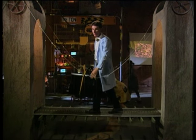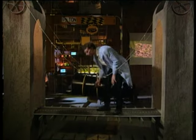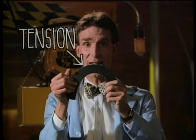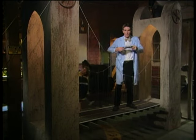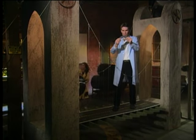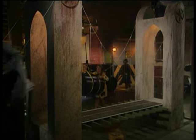Is it in tension or compression? Is it pushing or pulling? Well, really, it's doing both. Whenever something is bent, one side is in tension and the other side is in compression. One side is pulling and the other side's pushing. Tension and compression are what makes structures work. Structures are a tension and compression party. Whoa!